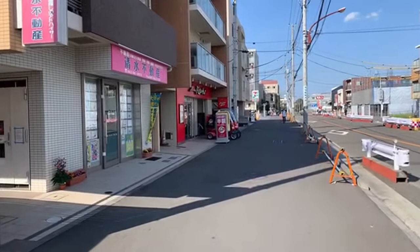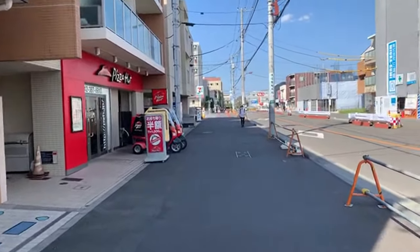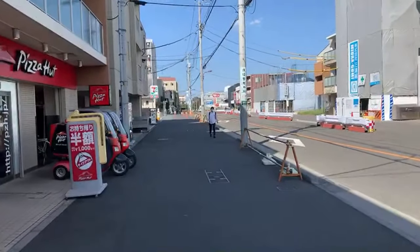Pizza Hut. Oh, wow, with the delivery. Looks like they're still renovating all this area here, which is pretty good.